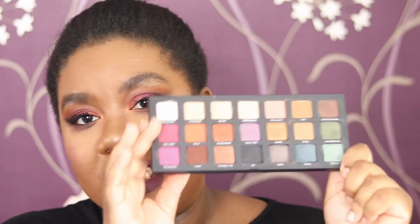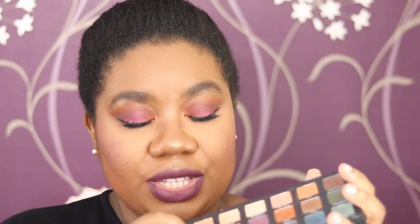I've actually been playing with it. You guys can probably see it's a bit dusty already because I've been playing around with it. But when I was doing the look on my eyes, I hardly got any fallout. You'll see when I did my transition with the shade Baja, this orange shade here, there was a bit of a powder storm when I put it on at first, but then I think I just got too excited with how much I went in with, and after that it was okay. I didn't really get much fallout with the shimmer. But I haven't used all the shadows, so I can't attest to that. But the ones I used, I didn't get any fallout.